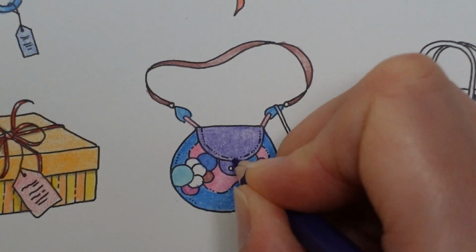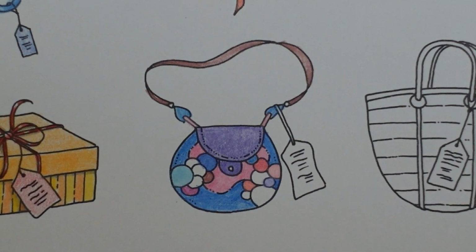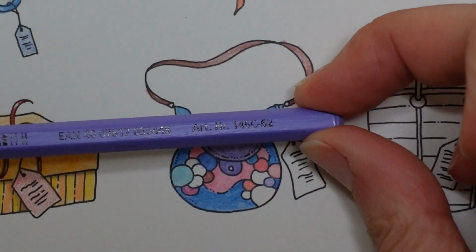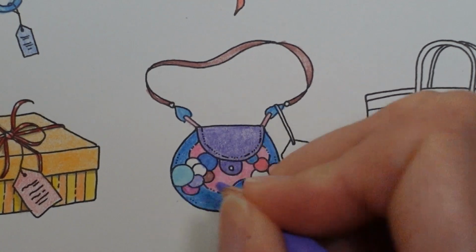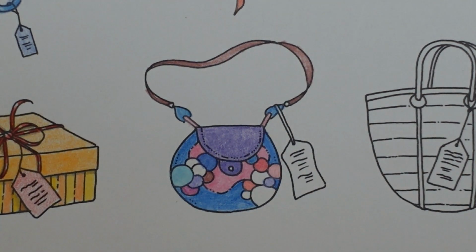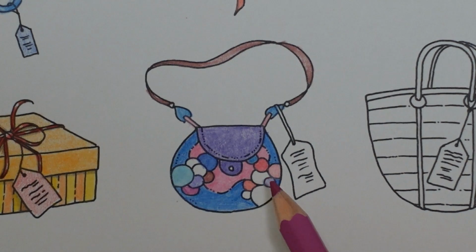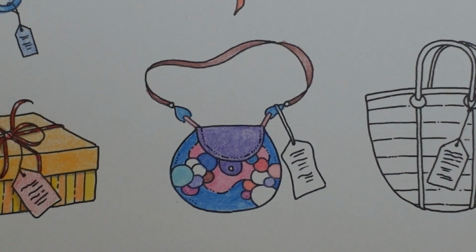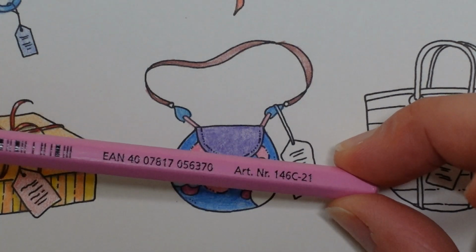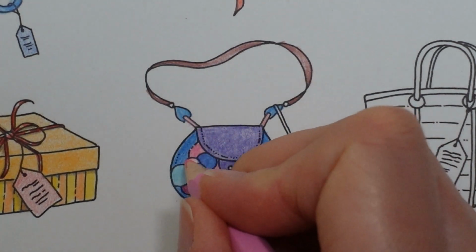I feel like I need more violet, but I don't want to use this colour down at the bottom because I haven't done that for any of the others. Now we have the lavender, which is 62. I'm going to use this over here. Like that. 61 dark mauve. I think we used it there, so we'll use it here. That's it. Then we have our 21, which is the light rose. I think it's there, so I shall use it here.